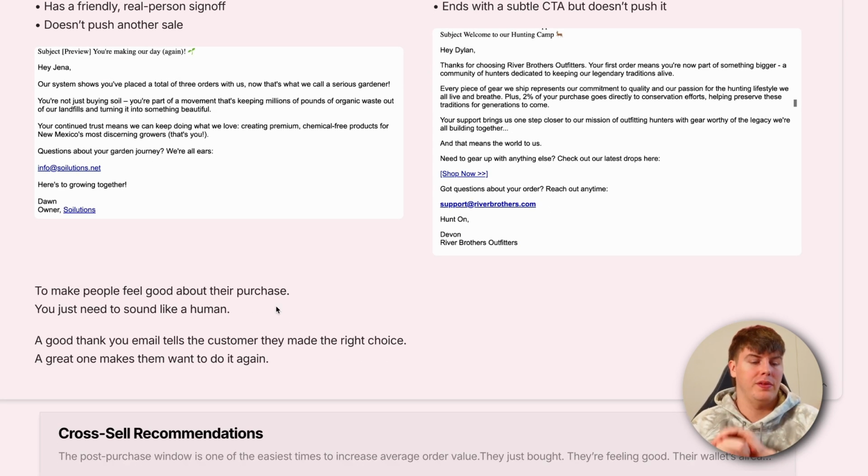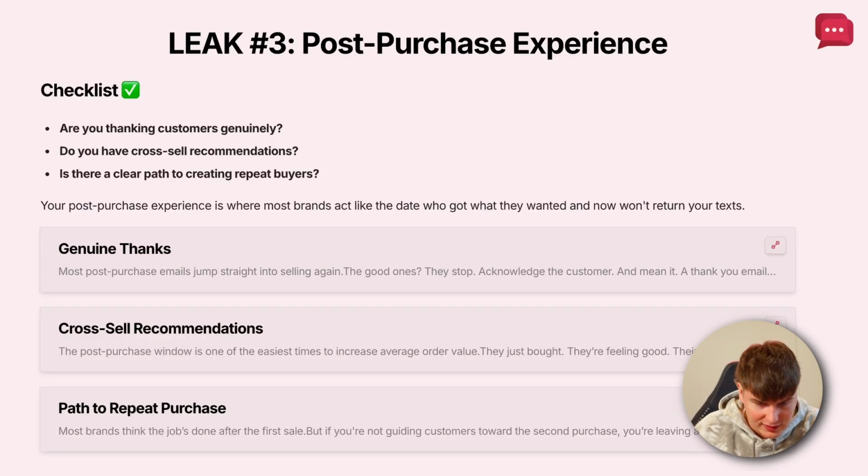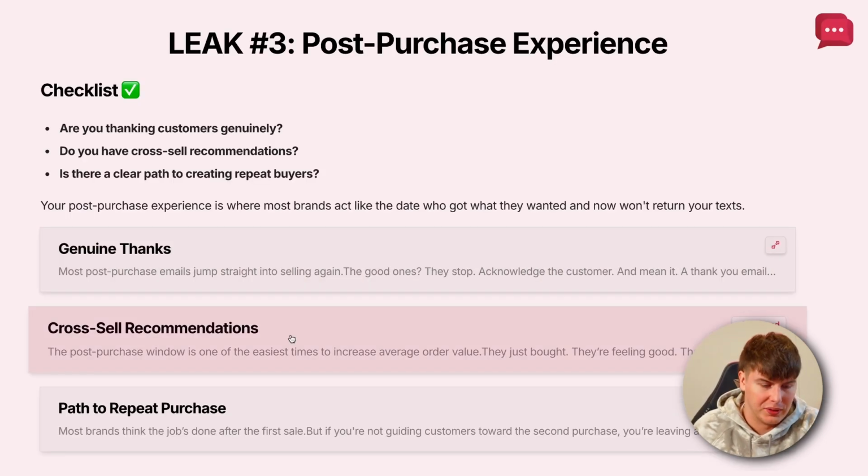To make people feel good about their purchase, you just need to sound like a human. That's literally all you need to do. A good thank you email tells the customer they made the right choice, and a great one makes them make the right choice again. Next is cross-sell recommendations.